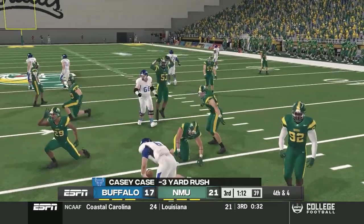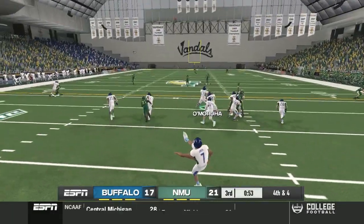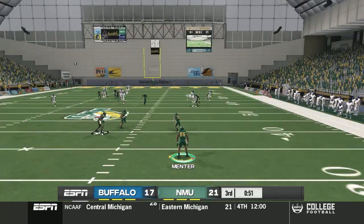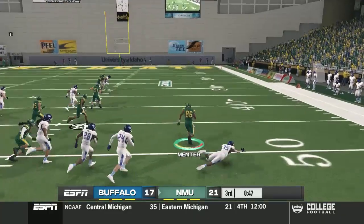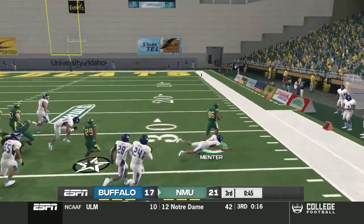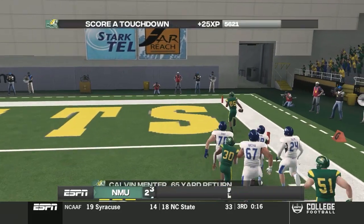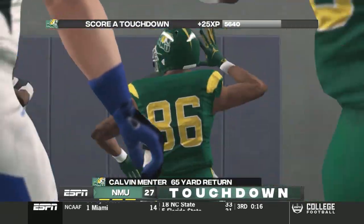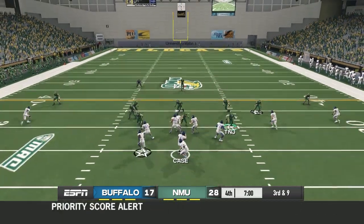And Casey Case loses 3 yards on a 3rd and 1. Miles Burrow with a nice play. Here's Calvin Mentor on the return from the punt. And Mentor takes it the other way and finds some daylight. Calvin Mentor up the right sideline. 10-5 touchdown. The reigning Jet Rogers return man of the year with a big punt return for a touchdown.